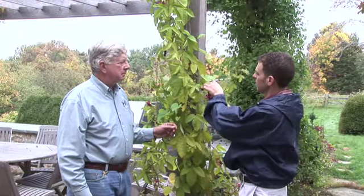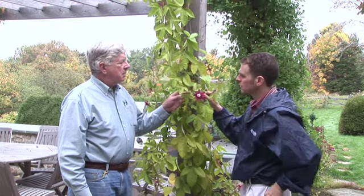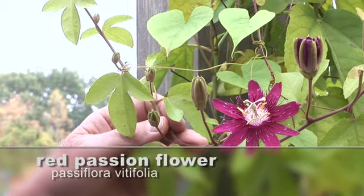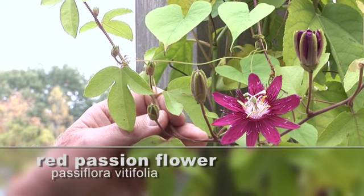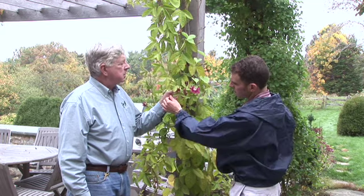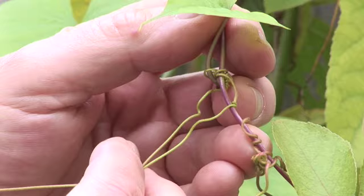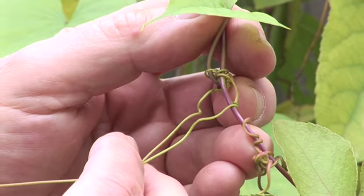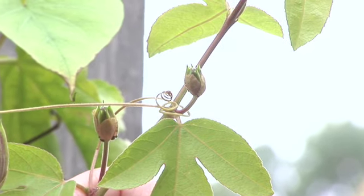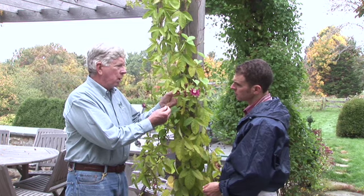Tell me about this, and this guy's really attached as well. This is the red-flowered passion flower, which is an annual in this climate. But it blooms in the summertime, and it's a twining vine like the wisteria. But this one climbs with these tendrils. You can see how they curl around here, and they attach to each other and to the support. So this does not attach itself to the wall and climb.